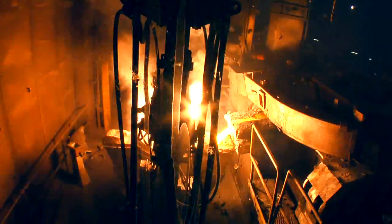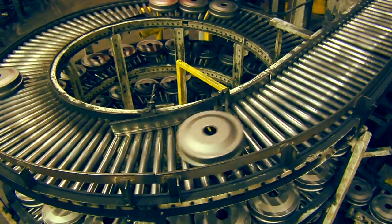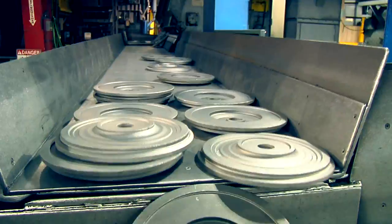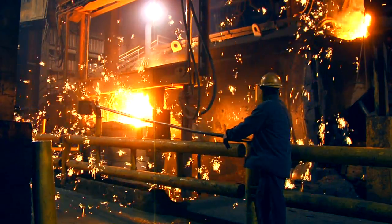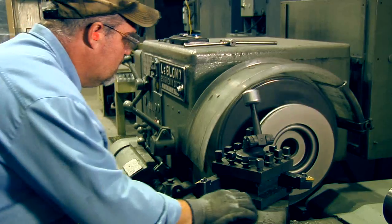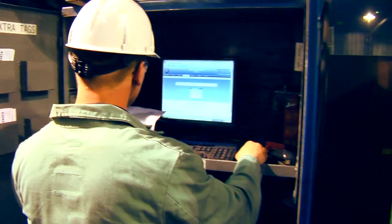Pride. At Waupaca Foundry, pride is more than just an attitude. It's a deep-down commitment to unmatched quality and workmanship. It's meticulous attention to detail that comes from generations of foundry knowledge. And it's the driving force behind the single most important iron casting we make. Yours.